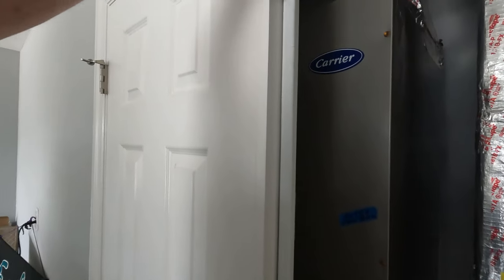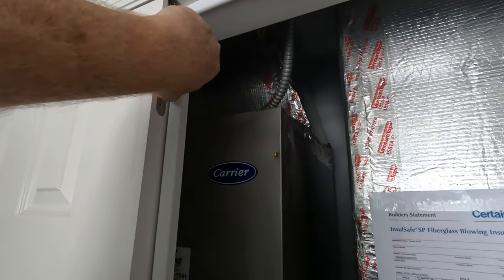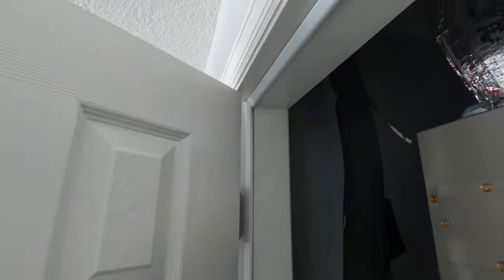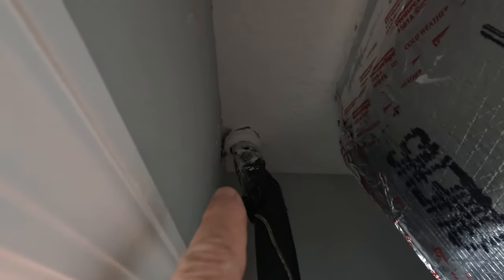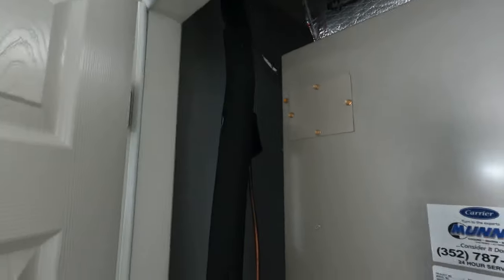Now, if you look, I'm going to, whoops, there we go. Unhook these. You really wanna make sure that both of these latches are latched. And you wanna look behind, down in here, all the way up along here, and make sure that this is completely sealed. Also, right up in this area where this goes through, when they originally did, in fact, you can see it kind of pulling away from there. We had to go back in and reseal that.